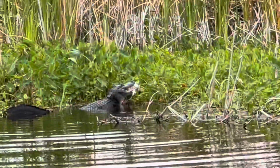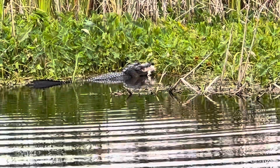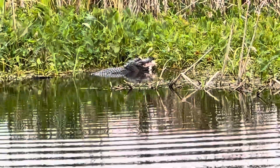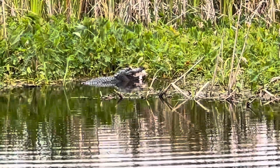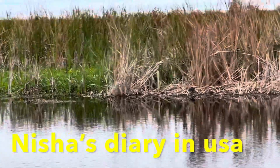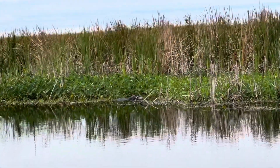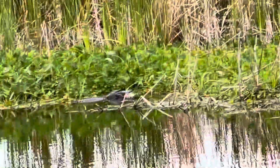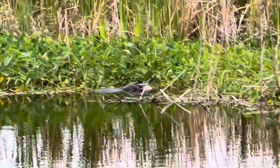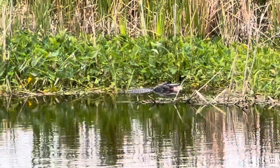Okay, let's go. Ooh, in the mouth something is there. Duck, he's eating duck or something. Look at this, he's eating something. Yeah, yes, you can see here. One alligator is here. Sleeping behind there.